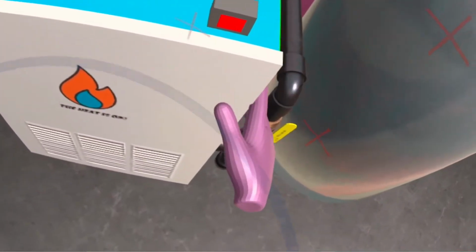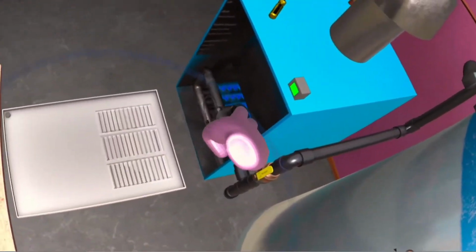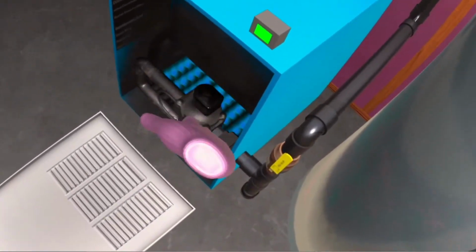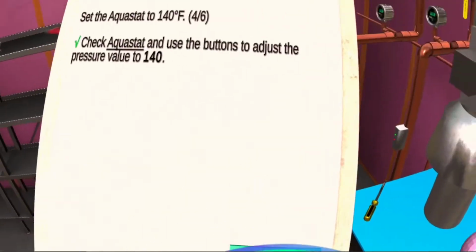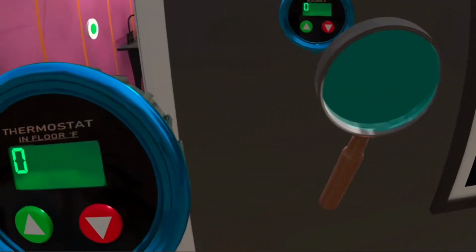Lastly, the firing of the boiler system objective is where the heat really turns on. With the system now primed for action, the student must interact with multiple gauges and indicators to appropriately adjust pressure and temperature values to issue a call for heat and trigger the in-floor heating within the adjacent room.